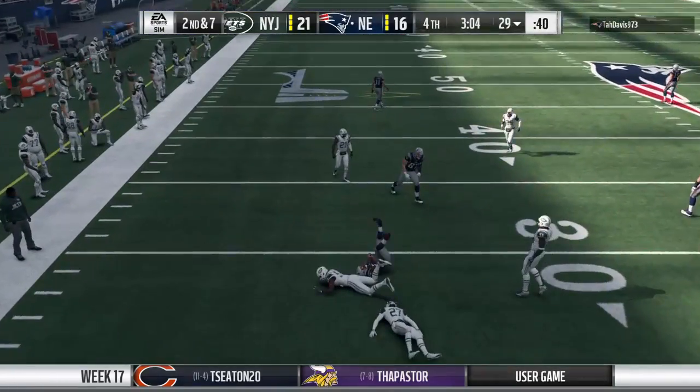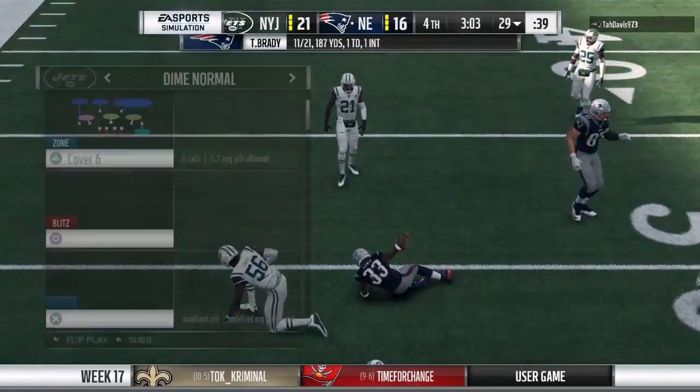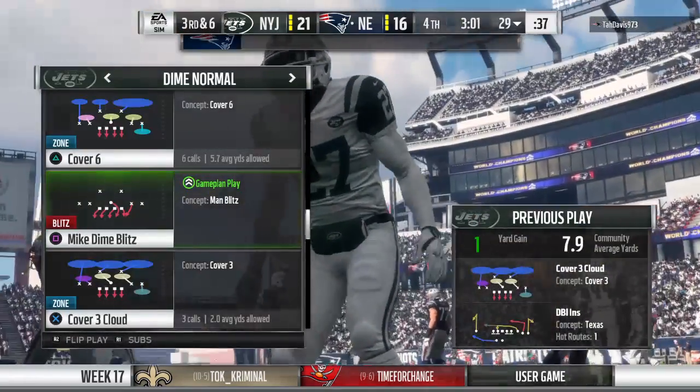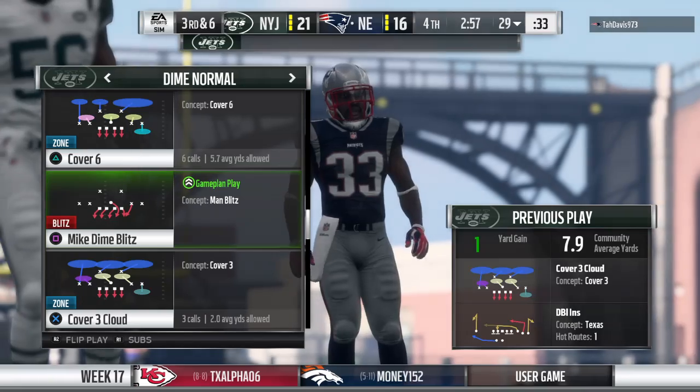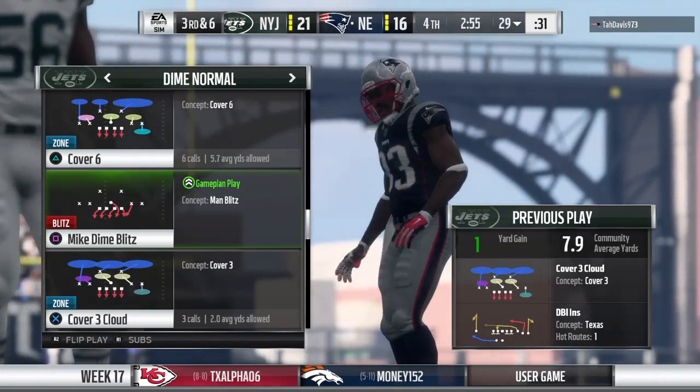Out to the flat. That's complete to his running back. And he'll get to the 29-yard line, brought down there. They'll give him a yard on the play, and just like that, it's third down.